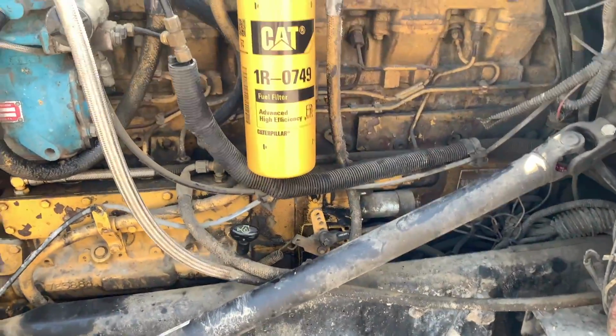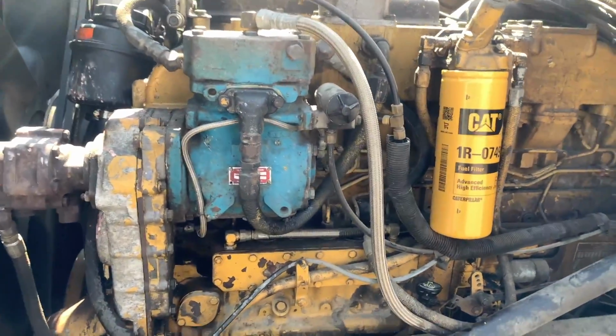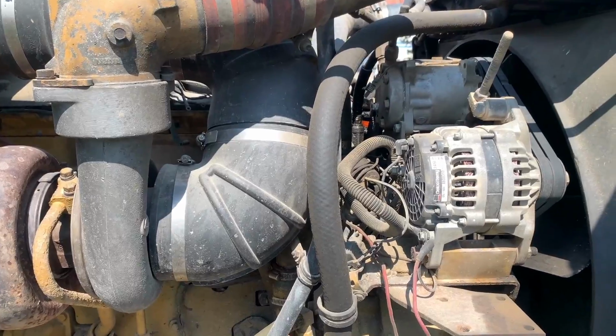I wanna see how this million plus mile engine runs with Motor Coat. So stay tuned for that video.